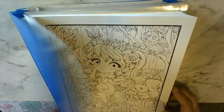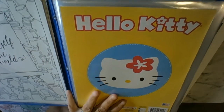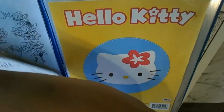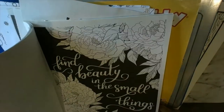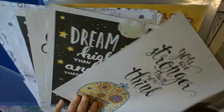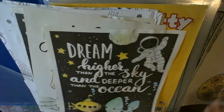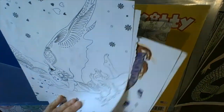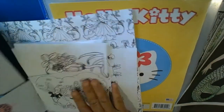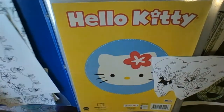This is my big book of stuff I ripped up, and it's got Hello Kitty and some of the things I printed out. So this right here is a Dollar Tree book that Misty has shown on her channel. And I've done some of these a long time ago. Not really gonna linger on these. This is that fairy book that they came colored, so I ripped it up and I used these pages to put into my bullet journal. So yeah, that's the extra pages of that.